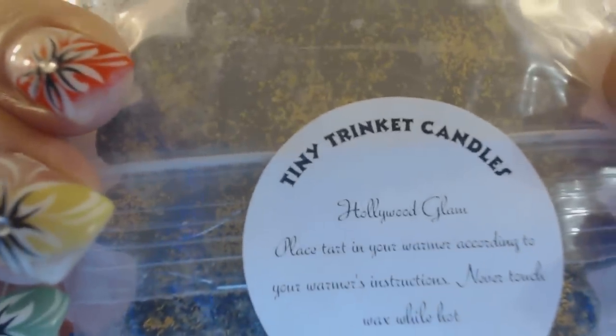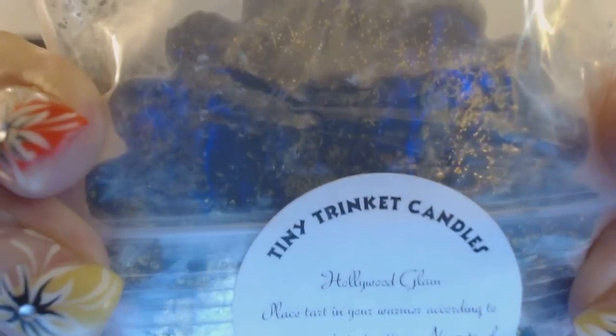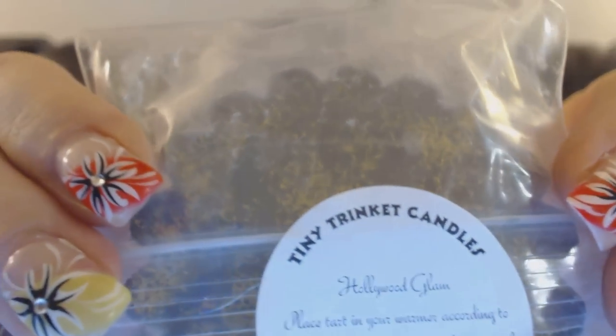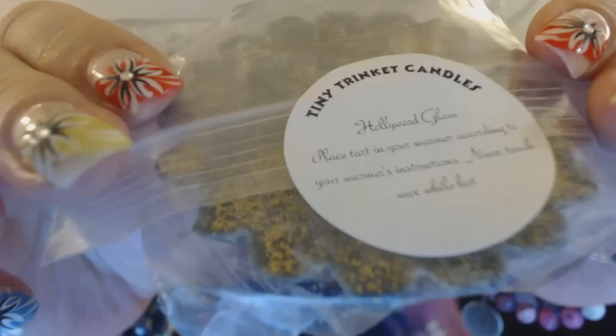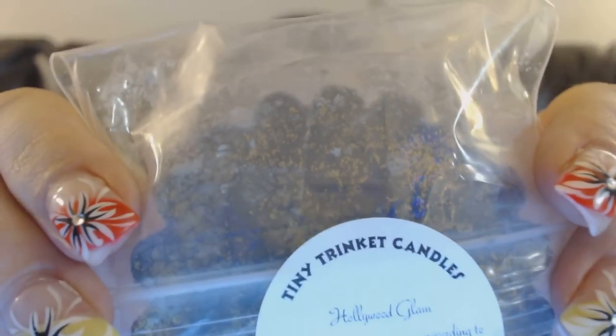Next, we have Hollywood Glam. Now, if you look at this, can you see it? It's almost black in color, and it's got all this gold sparkle over it. Can you see that, guys? It's so cute. Like I said, I'm not big on glitter, but I will take the chance for this one. For you guys who like glitter, that's amazing. But with a scent called Hollywood Glam, you have to.